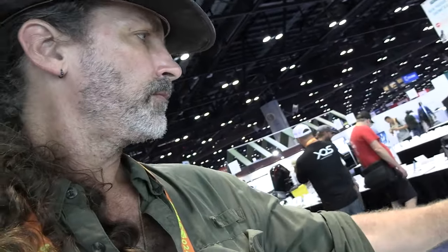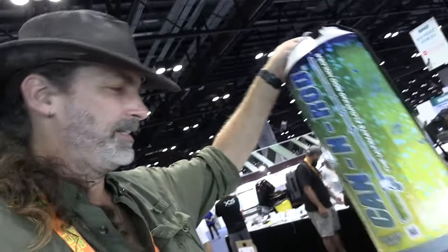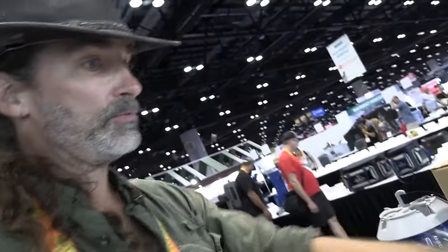Collapsible bait bucket here. Floating rod holder. But this is really cool. I was checking this out yesterday at the Yak Attack booth. Check this out.